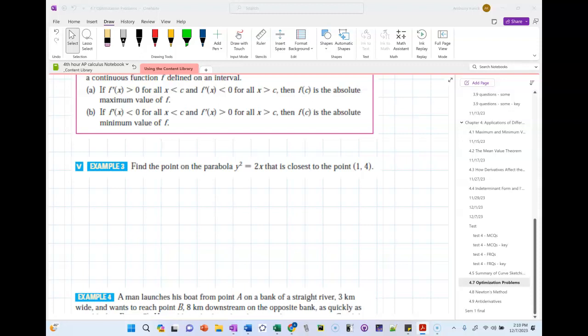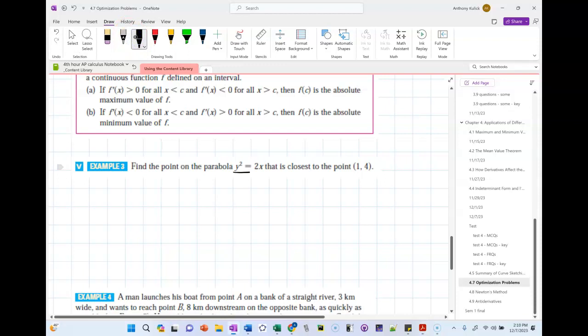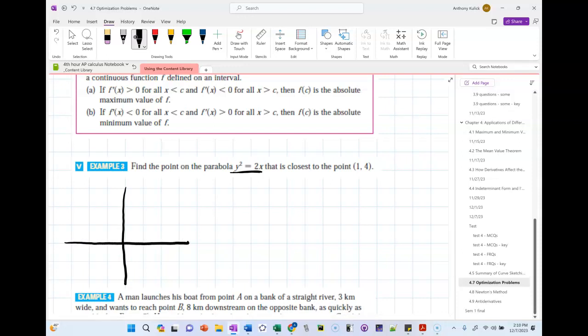It says, find the point on the parabola y squared equals 2x that is closest to the point (1, 4). So let's start with a little bit of intuition. What is this going to look like? It's a parabola, right? So y equals plus or minus the square root of 2x. So it's going to look kind of like that, right? This parabola is opening up sideways.